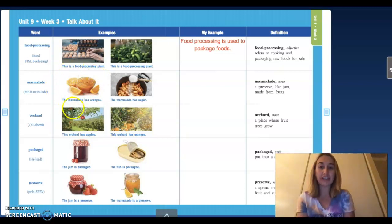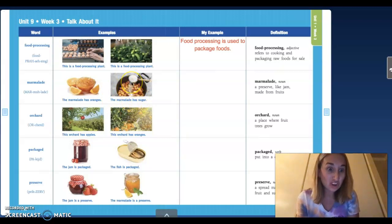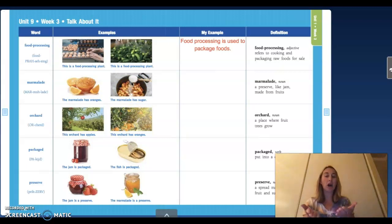So this first picture right here, it says, the marmalade has oranges. Okay, so from looking at the picture, I see these 3 oranges, and then I see this in the middle, whatever's in the bowl. Now I can know that that's marmalade. It's made of oranges. It has oranges in it. Let's go over here at the next sentence. The marmalade has sugar. So again, it looks like they're putting some sugar on the oranges, and then it looks like it's in a pot. So I can make an inference that they're going to put this pot on the stove and cook the oranges with the sugar in it.